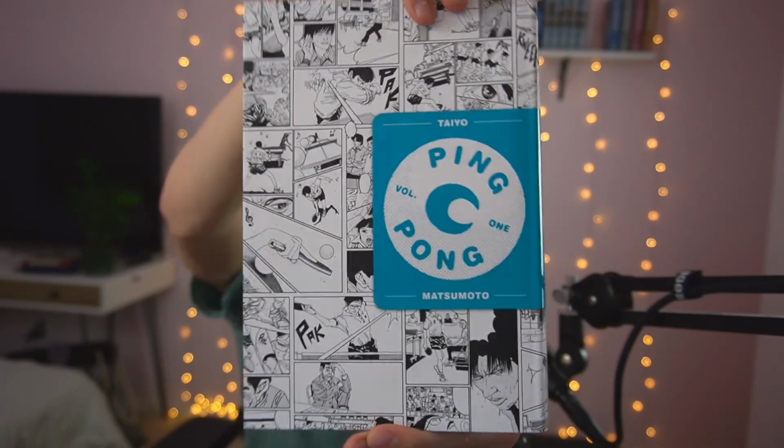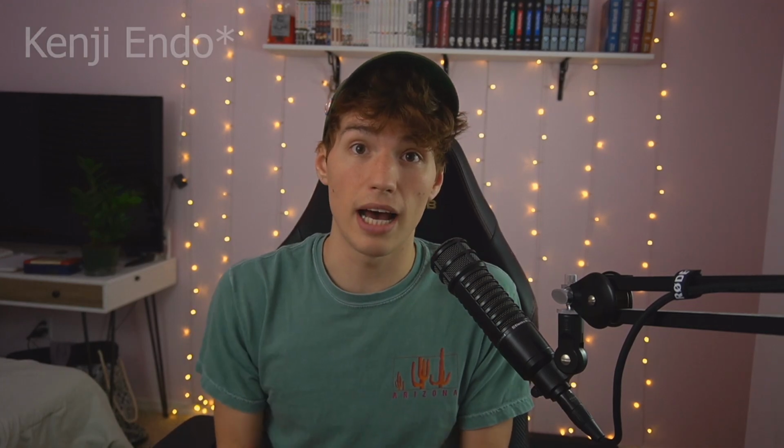Manga-wise, it just looks and feels so good, and I loved rereading the first half, and I cannot wait to get the second half. This looks so good. Look at it. Look at that. It's beautiful. Also by Taiyo Matsumoto, I got the first 2 volumes of Sunny.